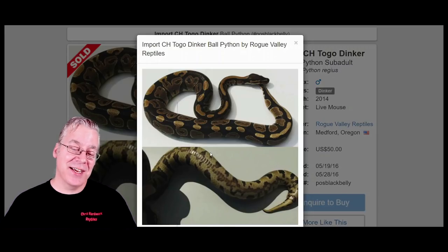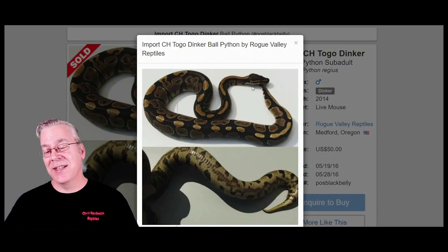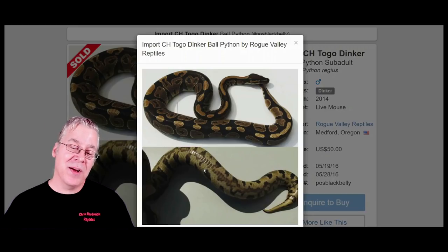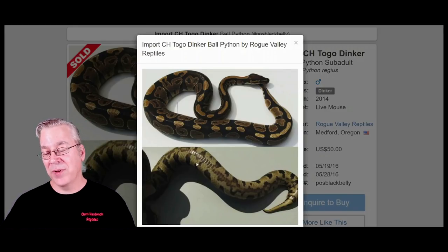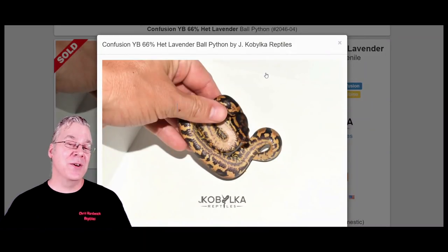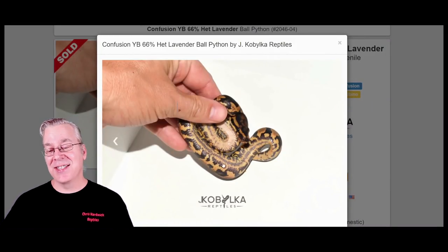So if you take a look at this thing, the interesting thing is on top it looks almost like a normal ball python, but if you look at the belly, it has a really crazy belly pattern coming right down the bottom of the belly. Most ball pythons have a clear belly with hardly any pattern right in the middle. Most of them are completely clear, and there's one gene that I've seen that has a crazy belly pattern like this. Take a look at this. This is the confusion gene, and the confusion gene has this weird thing coming right down the belly. Sometimes it can be kind of jumbled. Now, that almost looks exactly like a confusion.